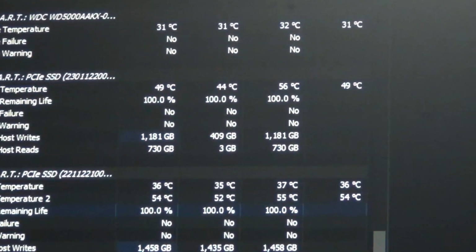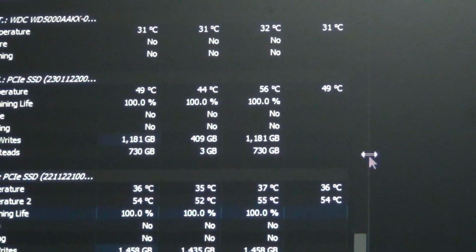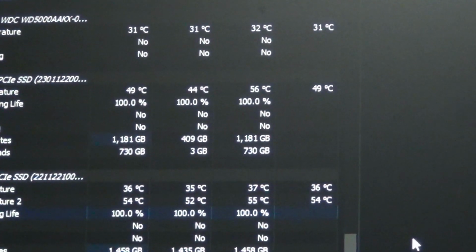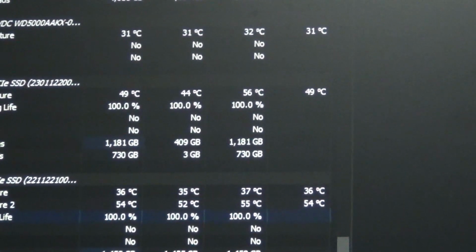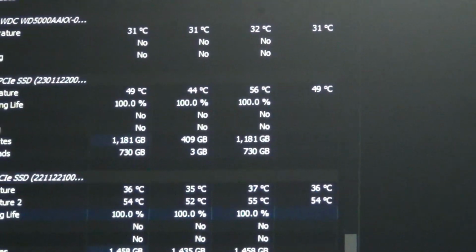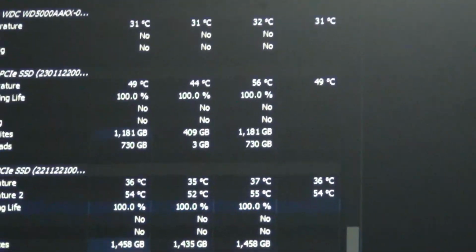But the idle power is less than 900 millivolts, or 0.9 volts. At full load it can get up to 11 watts of power, and that's the reason why it must have a pretty large heatsink on there to keep it cool.